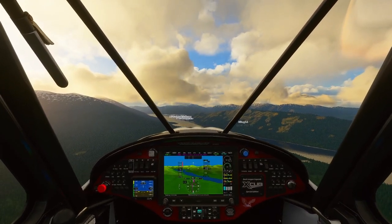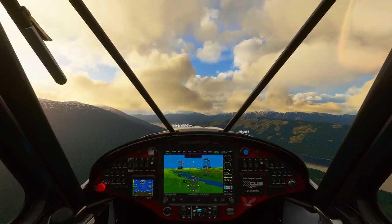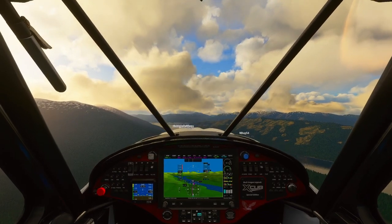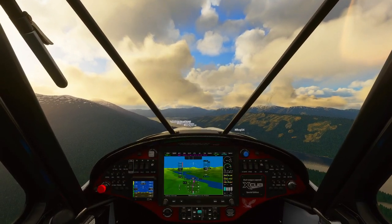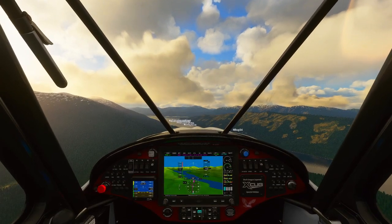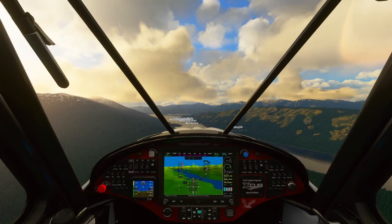I just need to work on not trying to press the toe brakes when I land. They're kind of pointless. I've probably got the brakes tuned up a little bit too high. No, sorry, I mentioned the floats.